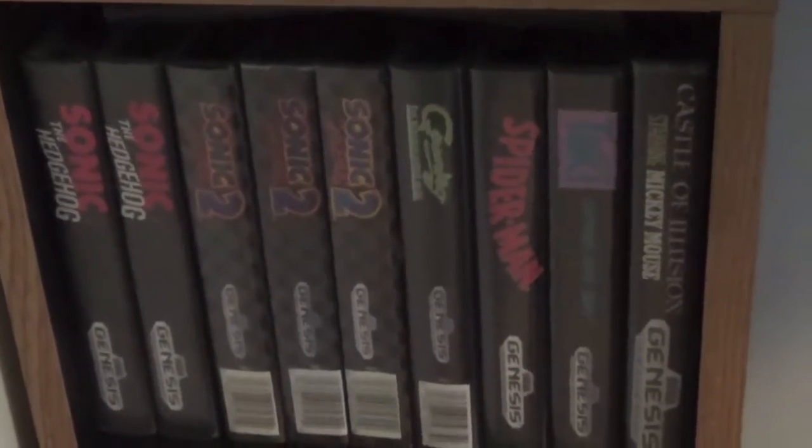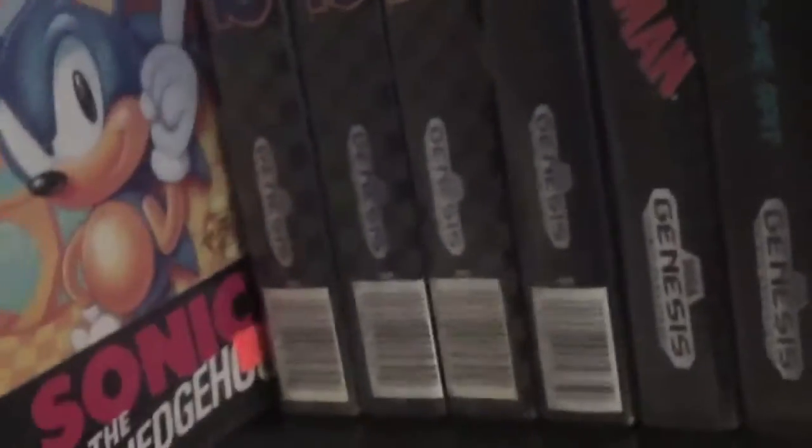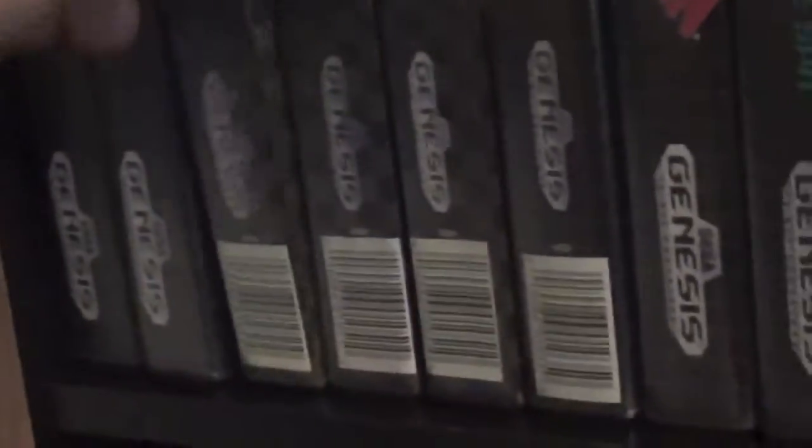Alright, so here we are in my closet where I have my Sega Genesis stuff. I have no idea why I have so many Sonics. I like Sonic, so I tend to get a lot of them. Probably because that one's not for resale. That one's the opposite of that.